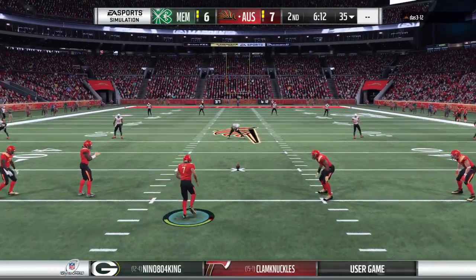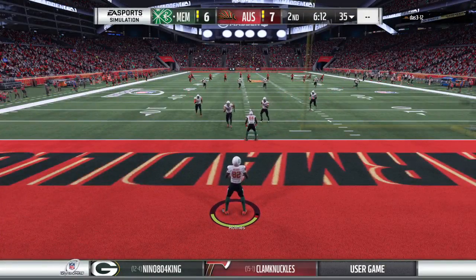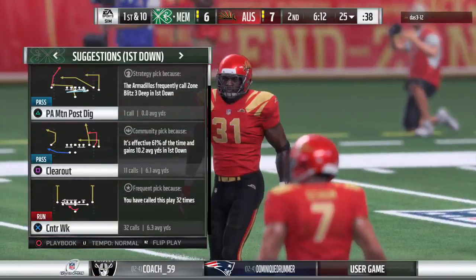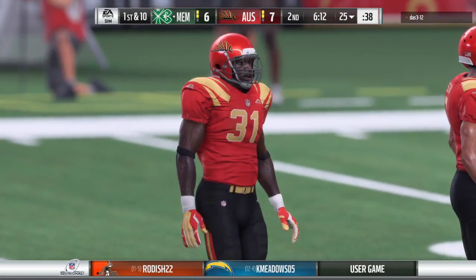Here's the punter Shum to send this one away. And that'll carry over the back line of the end zone for a touchback. Out comes this offensive unit as they get set to take over here.